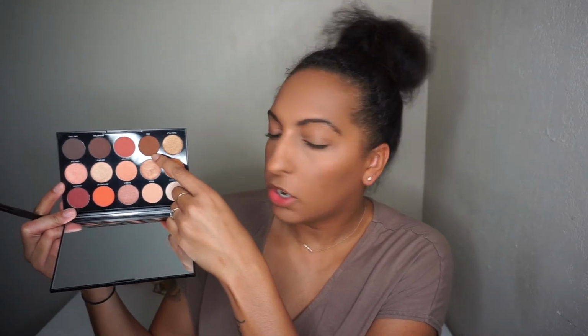I just want to create something really neutral, pretty, cute for the kids. I am first going to take this shade right here called 5 p.m. and put that all over my crease.